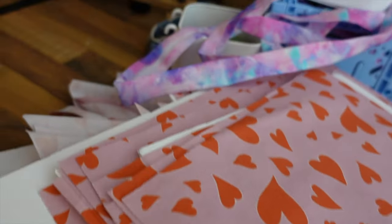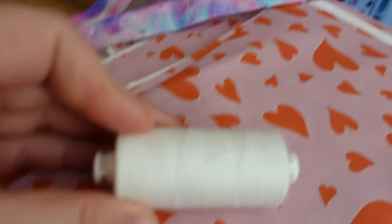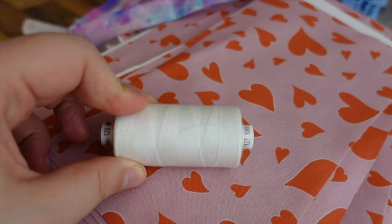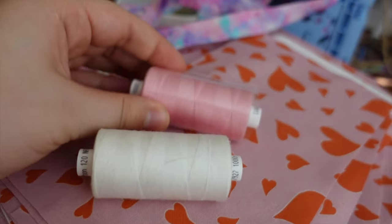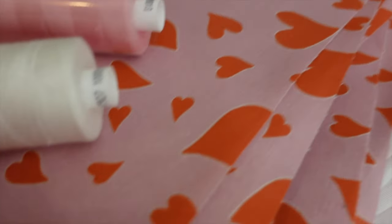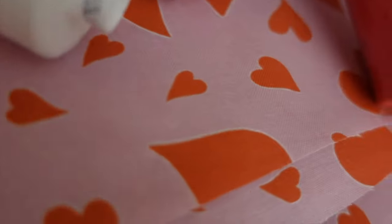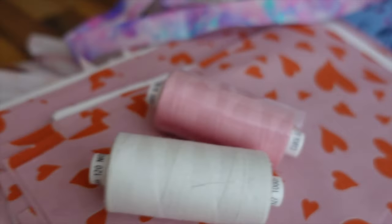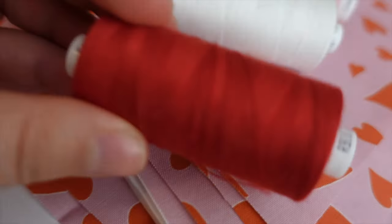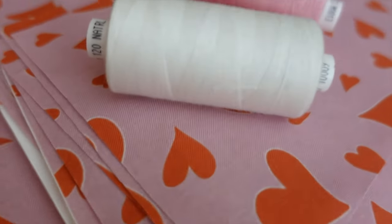Do we go for the same colour? Or do we go for like a white? What else have we got? Could go daring and go for a red, but I don't think that's really the same red. It's more like an orangey red. Let me see what else I've got. No, I don't think that one.